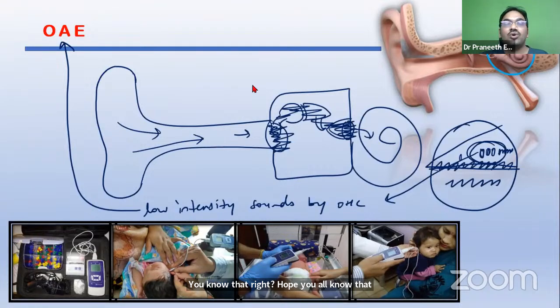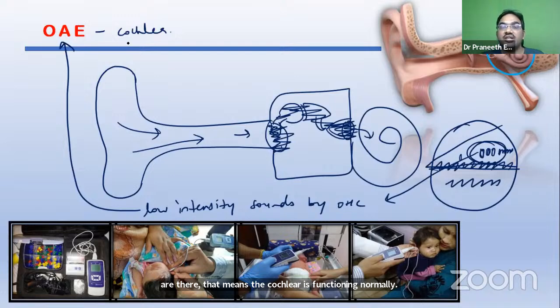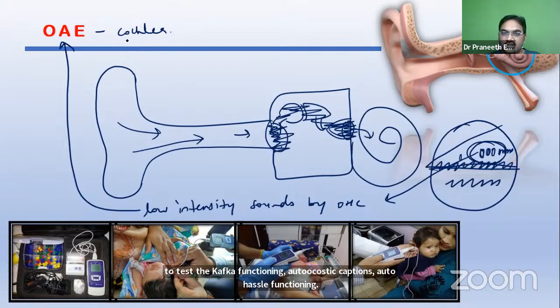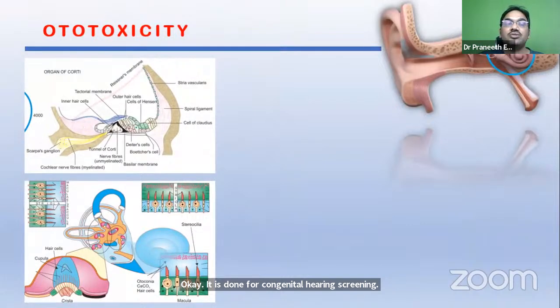Okay. So what is the essence of otoacoustic emissions? If otoacoustic emissions are there, that means the cochlea is functioning normally. So to test the cochlea functioning, outer hair cell functioning, the otoacoustic emission test is done. And it is one of the tests that is done for congenital hearing screening. Clear? Okay.